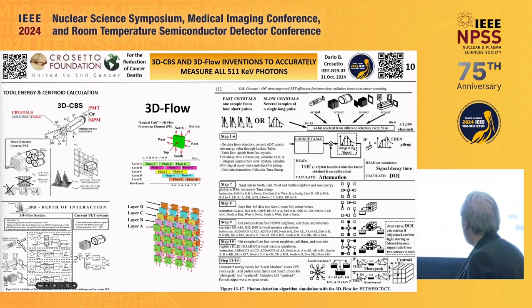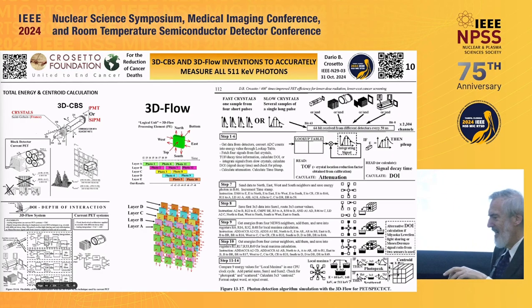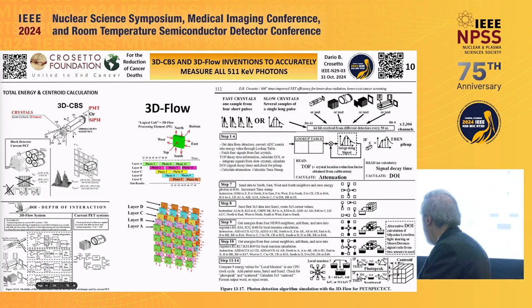So this is again a sample of algorithm that is taking data from the neighbor. Why? Because I want to build the total energy. I want to make sure that it is 511 kiloelectron volt. That it is not a scattering. So I can even take the data depending on the size of the sensor, 3 by 3, 4 by 4, 5 by 5, to make a good energy resolution.